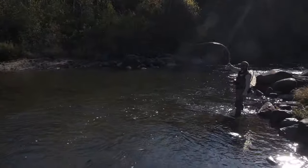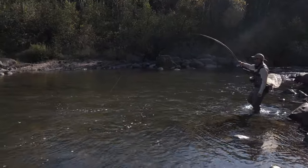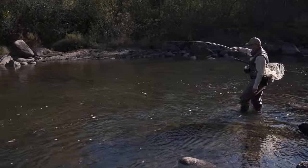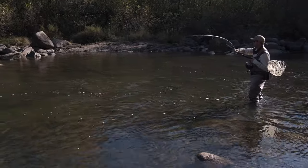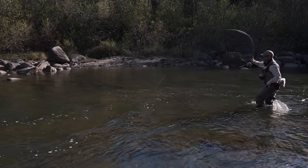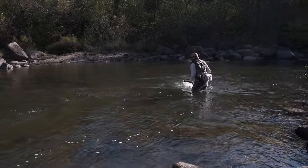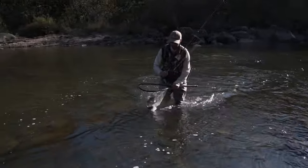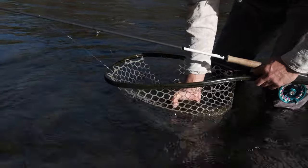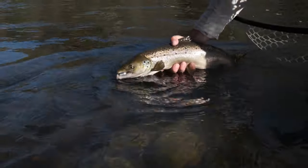Hooked in a pretty good fish here. Good fish. Nice. What fly did he eat? That teeny tiny, like a 20 or 22 polyp. There you go.